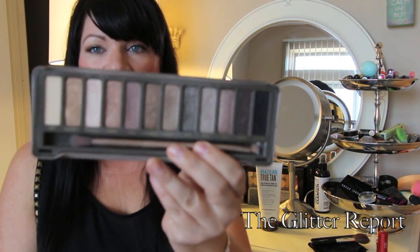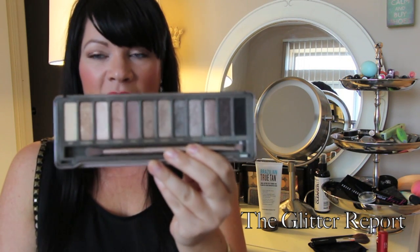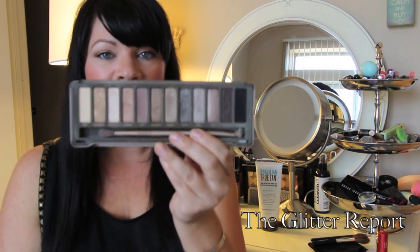Another splurge-worthy product, and people talk about this all the time, is the Naked 2 palette by Urban Decay. This is the eyeshadow palette. Now, I have the Naked 1 palette, and somebody stole it out of my car, which was so lame. But I actually like this Naked 2 palette better. I've thought about replacing it and getting the Naked 1 again, but the reality is, I don't know if I would use it, but this one I love. I don't have the Naked Basics yet, but I've heard that Naked Basics and this could basically do your eyes all year long, any kind of eye that you would want, any variation.